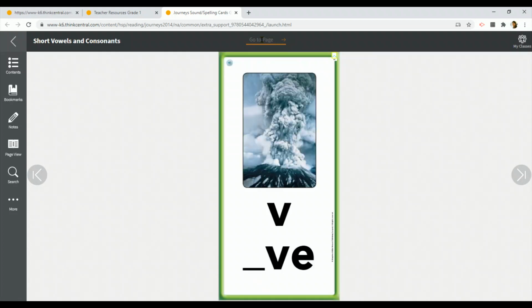Okay, next we have the volcano card. The volcano card says v. V. That's the sound of the lava starting to come up out of the volcano. And you spell the v sound with a v.